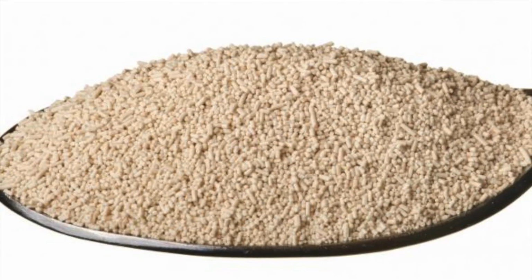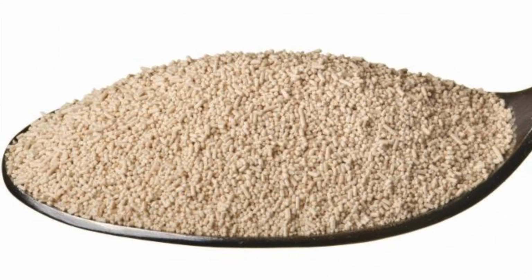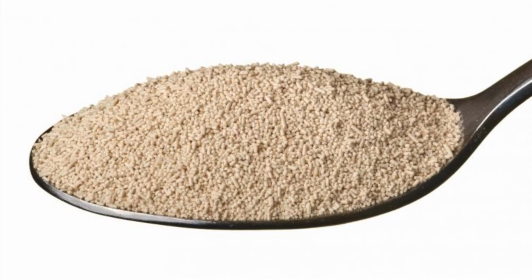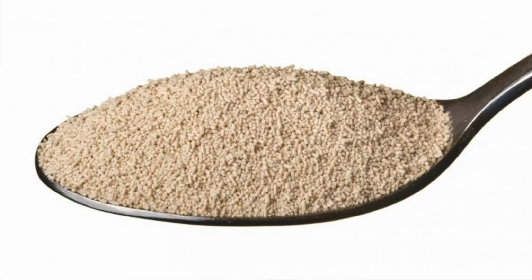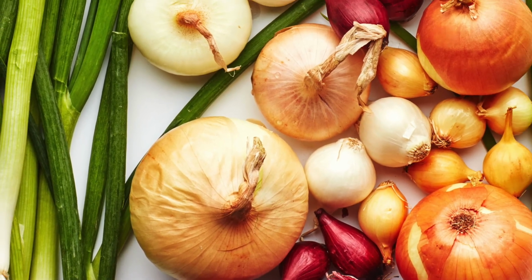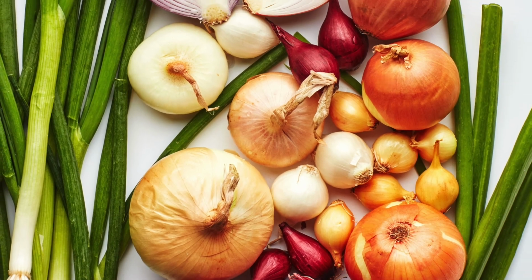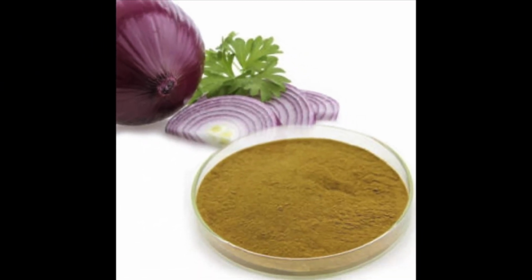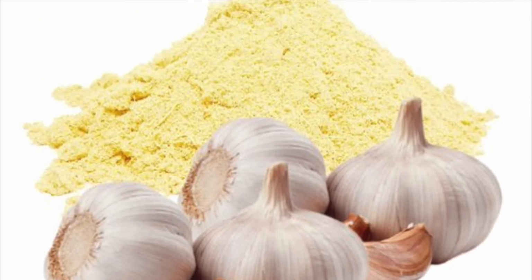Next, yeast extract. As well as adding the savory flavor to soup, yeast is an excellent source of vitamin B, which can increase energy levels and brain function. Next, onions. Onions are a great source of antioxidants. They help prevent inflammation and high cholesterol levels. And lastly, onion and garlic extract are concentrated flavors coming from the veggies within their names.